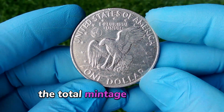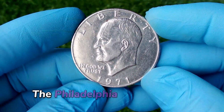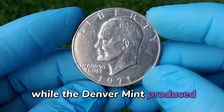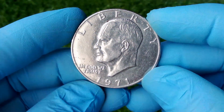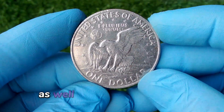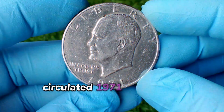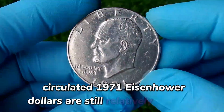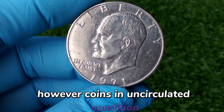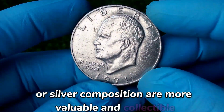The total mintage of the 1971 Eisenhower dollar was very high. The Philadelphia Mint produced over 47 million coins, while the Denver Mint produced over 68 million coins. The San Francisco Mint produced millions of silver collector coins as well. Because of these high production numbers, circulated 1971 Eisenhower dollars are still relatively common today. However, coins in uncirculated condition, proof condition, or silver composition are more valuable and collectible.